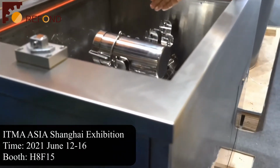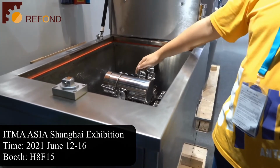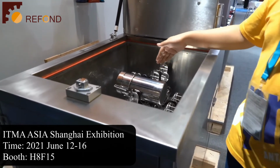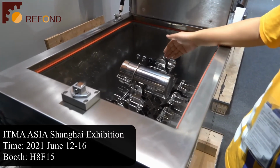This is the test chamber. We have built-in automatic water level control, automatic temperature control, heating element inside, and also dry heat protection, overheat protection.